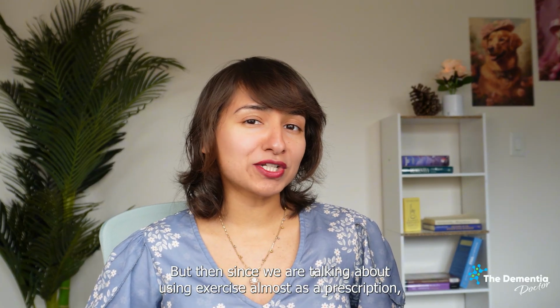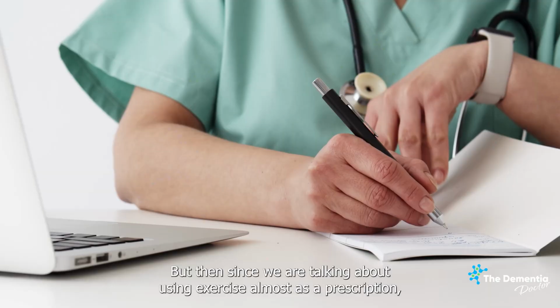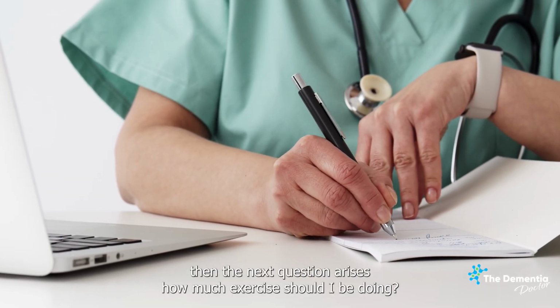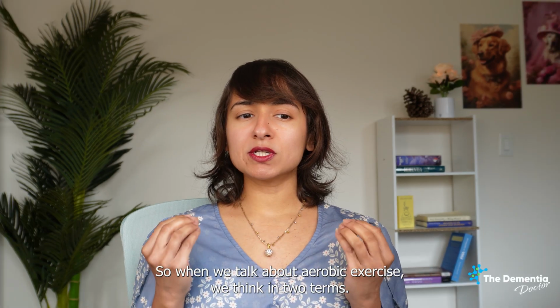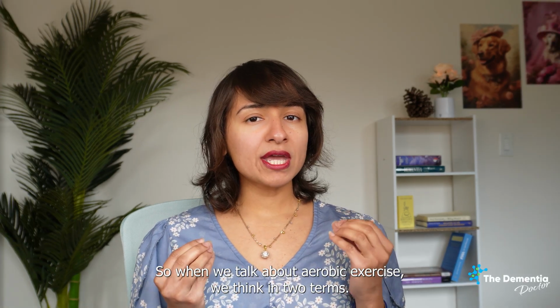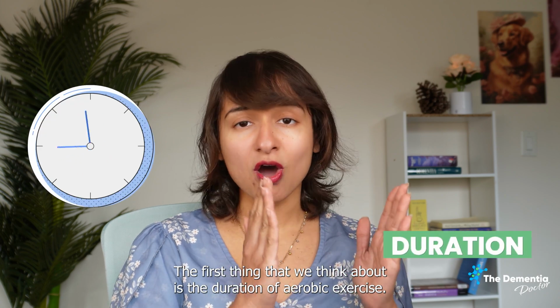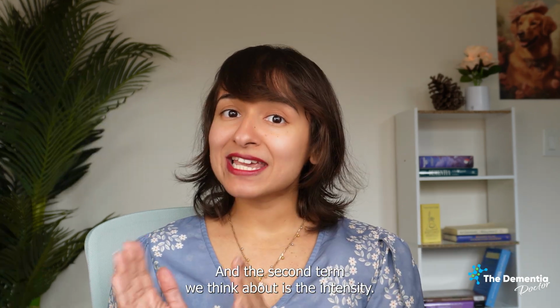But then since we are talking about using exercise almost as a prescription, the next question arises: how much exercise should I be doing? So when we talk about aerobic exercise, we think in 2 terms. The first thing that we think about is the duration of the aerobic exercise, and the second term we think about is the intensity.